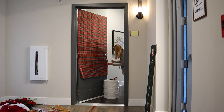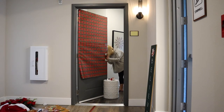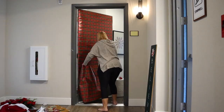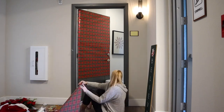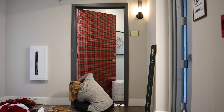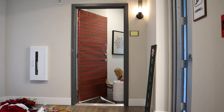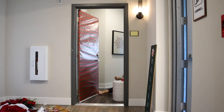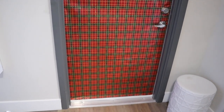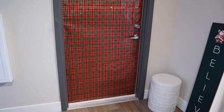I feel like I saw this a couple years ago. I think it was something I did in one of my first apartments, so I kept it in mind. I picked out this really pretty plaid wrapping paper from Walmart, and all I did to perfectly get it to line up was cut the strips the same length, and then I made sure that all of the stripes were lined up, and it honestly looked very seamless. I did go ahead and cut out the peephole as well as the hole for the handle and the lock. They're not perfect, but they are good enough, and I'm obsessed with the way it looks.